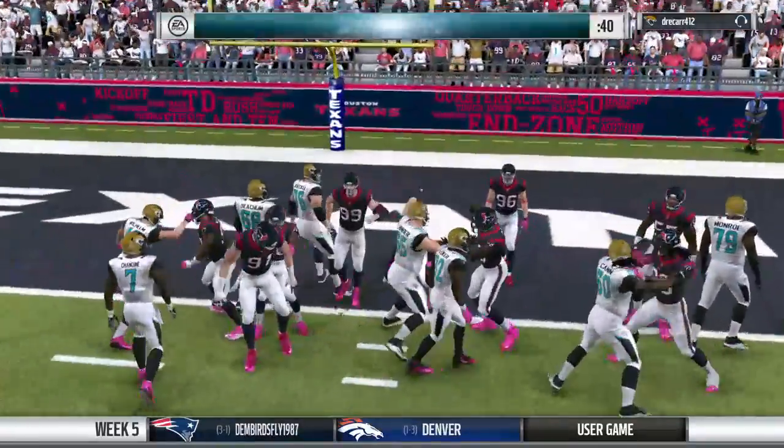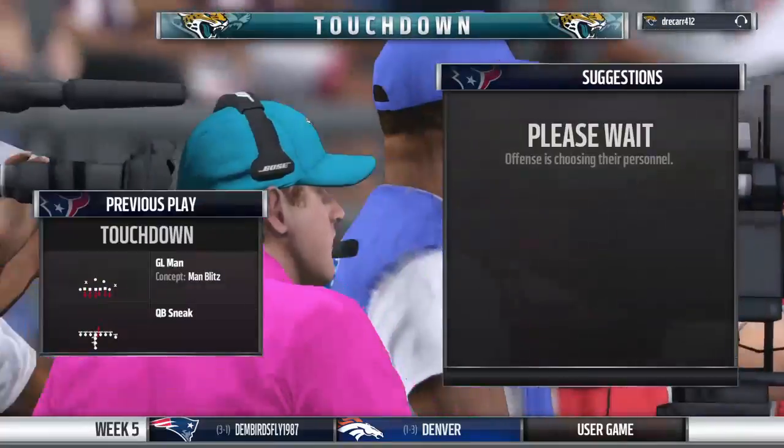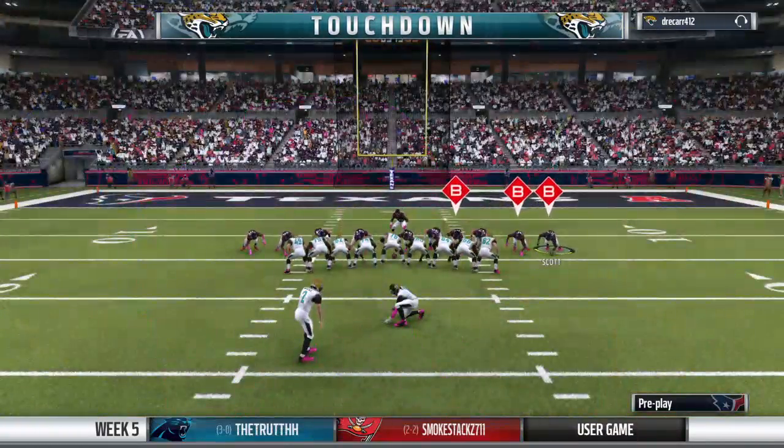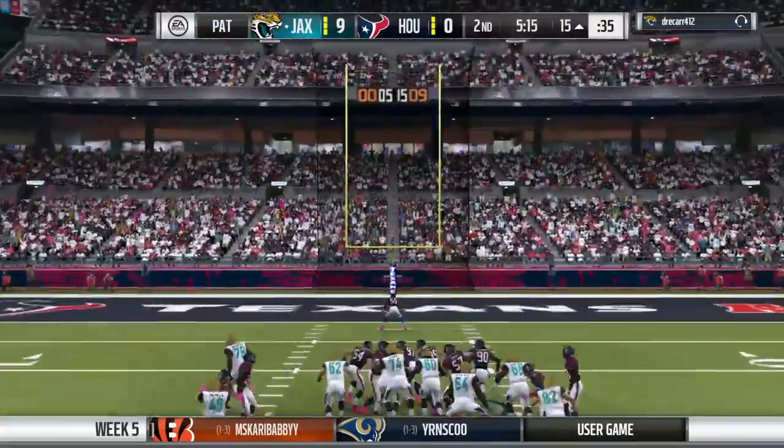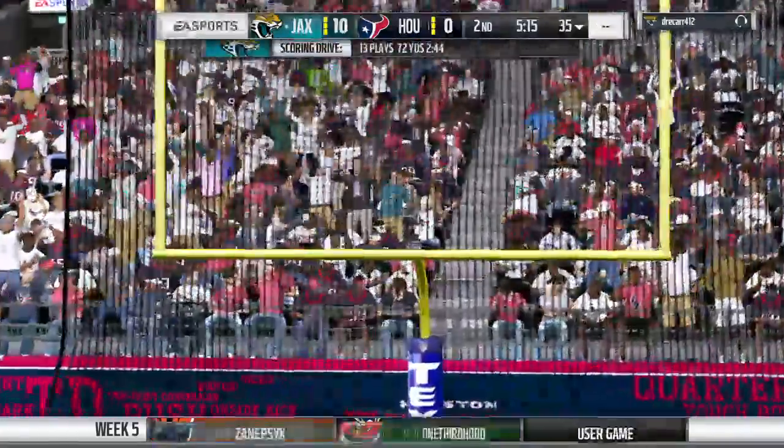And he'll take this into the end zone. Touchdown, Jacksonville. Blake Bortles with touchdown number 20 on the year. And the Jaguars add 6 to their lead.